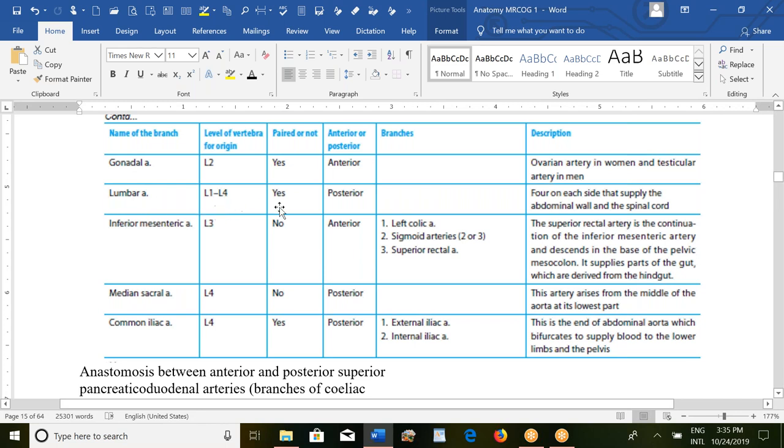Then the lumbar arteries, L1 to L4, are also paired. They lie posteriorly, and there are 4 lumbar arteries on each side of the abdominal wall, and they supply the abdominal wall and the spinal cord. The inferior mesenteric artery arises at L3. It's very important to remember these levels. This is not a paired artery. It lies anteriorly and gives further branches like the left colic artery, sigmoid arteries, and superior rectal arteries. The superior rectal artery is the continuation of the inferior mesenteric artery and descends in the base of the pelvic mesocolon. It supplies parts of the gut which are derived from the hindgut.